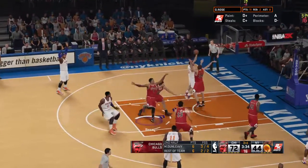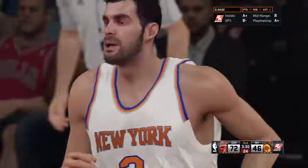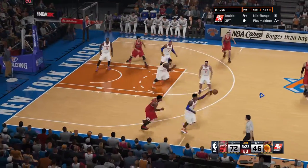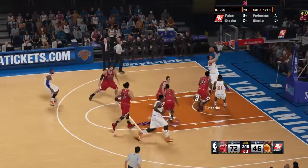Calderon up top. He's covered by Rose. Calderon, that's good. Well, he wasn't phased at all by the bigger man on him. And on the low block, I thought he might be. You know, Steve, I thought maybe he'd prefer to bring him out to the perimeter, but whatever works, go to it. Shumpert passes to Calderon.